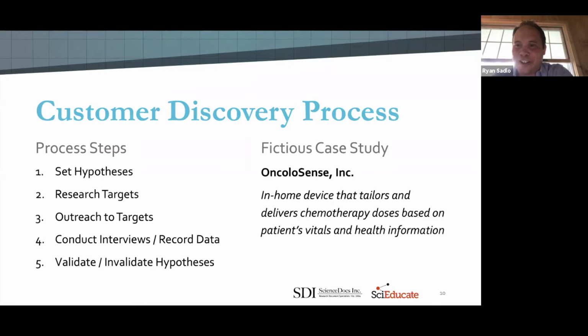Then we actually have to conduct the interviews, and we need to record the data in a systematic way, where we can then use that information to either validate or invalidate our hypotheses. And when we finish with step 5 and we have our validated or invalidated hypotheses, then we can take those inputs and put them into our business strategy and wrap everything else around it.